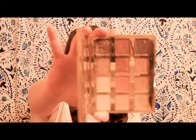Next is a palette I actually got last spring, like 2019, from the Ulta Beauty sale. And this is the Tarte Toasted palette. This is a premium palette again. I love Tarte. Tarte does really great powders. I've never had a complaint about them, and their eyeshadows are phenomenal.